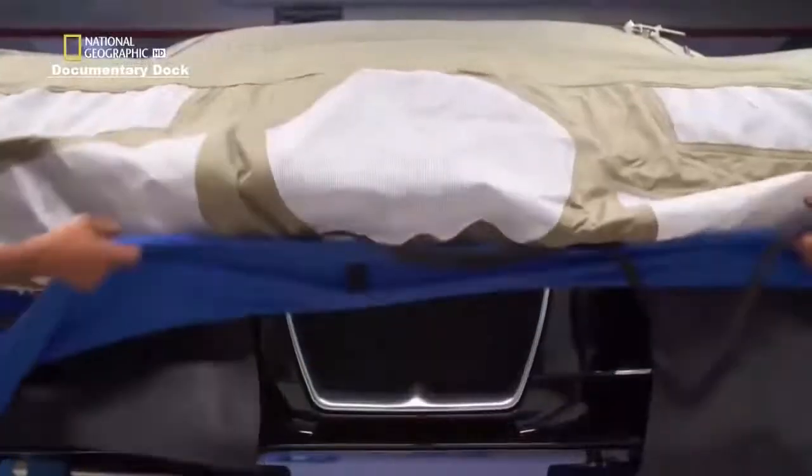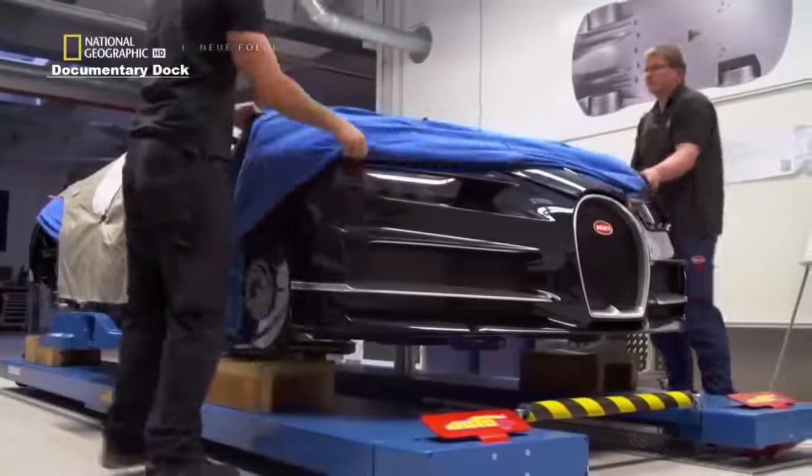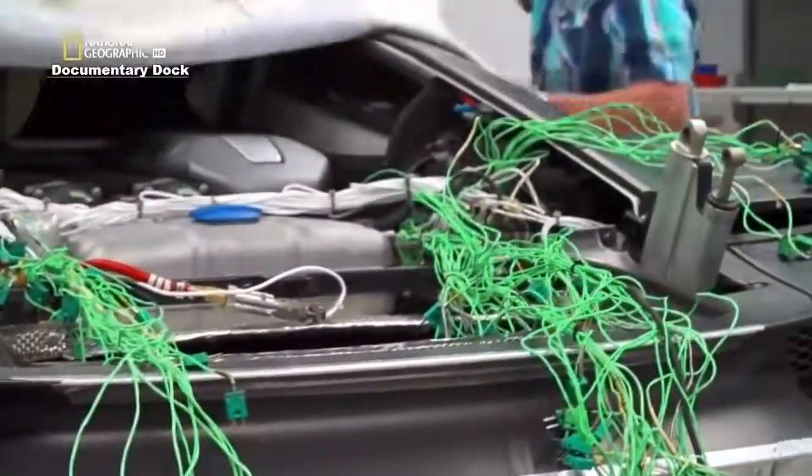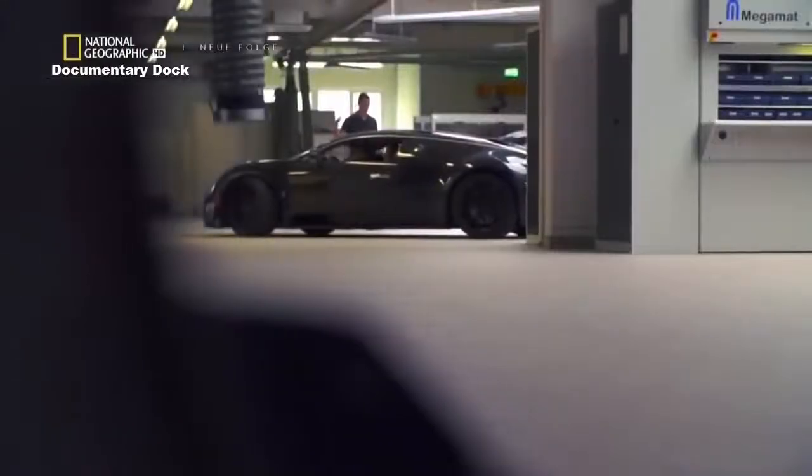It's a laudable target, but before the brand can achieve the goal, they first have to finish developing the machine. In this phase of the development, we have a lot of stress to bring the knowledge from the prototype to the series car. What we have to do now is the final tests. Ensuring that the Chiron works correctly is crucial.